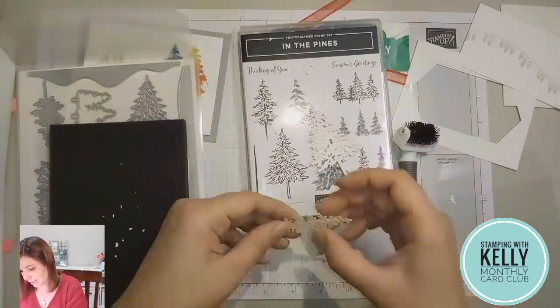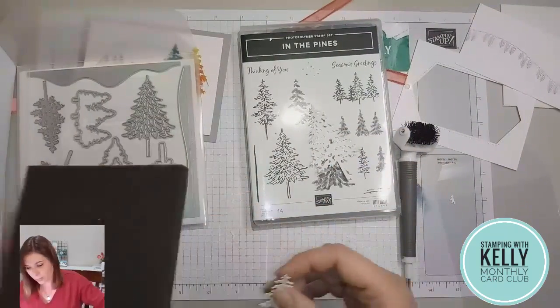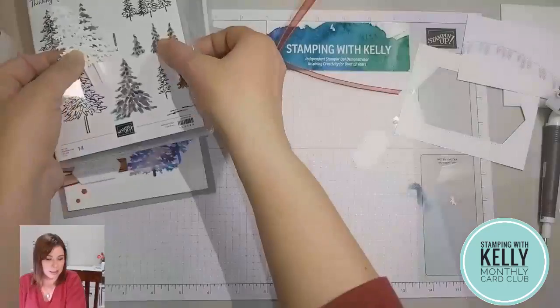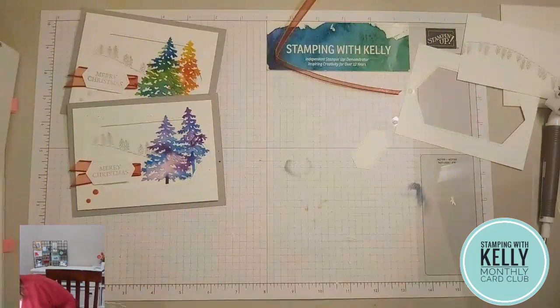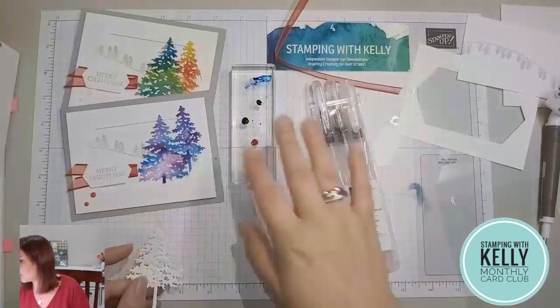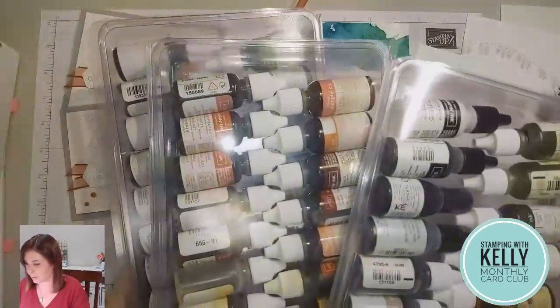All right, so you're going to take your 2 trees. I'm not going to do the second tree, I'll do that afterwards. Okay, there we go. Put this to the side. And we're going to get out our water painters, and we're going to use a clear block and whatever re-inkers that you have.